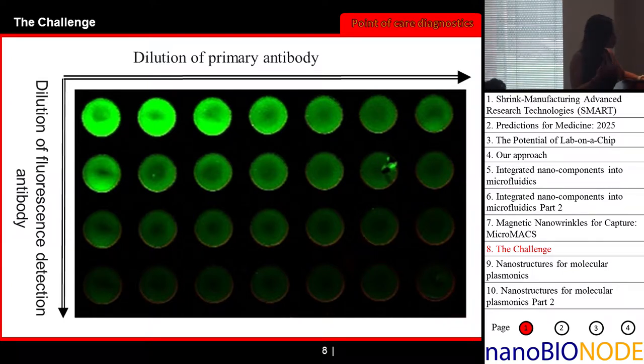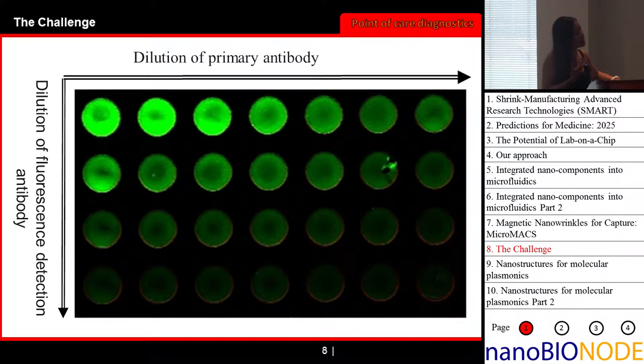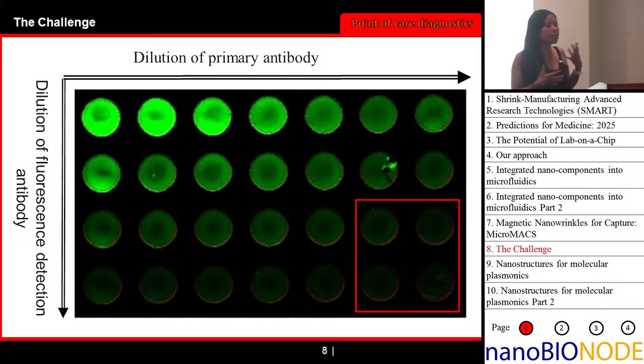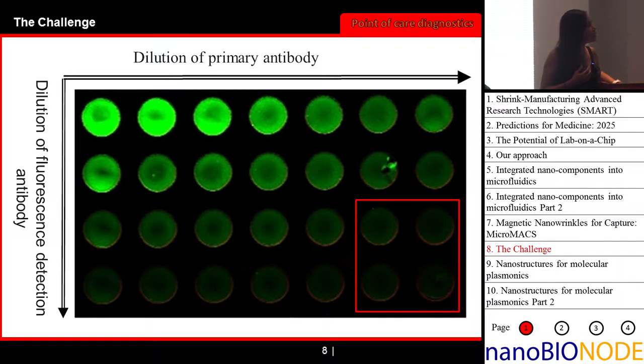So similar to a pregnancy test or these point of care diagnostic devices, we wanted to be able to increase the capabilities of fluorescence so that we can detect infectious diseases at lower and lower concentrations. If you look at a typical array, you're diluting the fluorescence detection antibody on one axis and the primary antibody on the other, and there's always going to be a quadrant there that's going to be noise. And so people have been trying to improve this signal to noise, if you will.